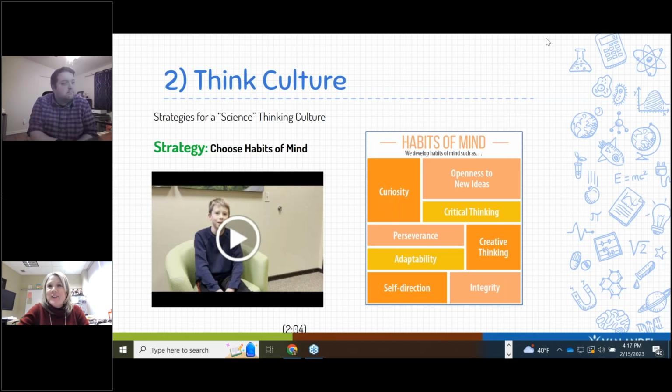Like I mentioned earlier, this is a strategy that we use a lot. Corey, I know you use this a lot with your students as well. It's just a really powerful way to reflect on thinking and help build that science thinking culture. If you're interested in more strategies similar to that, that are really quick-hitting but very powerful, I have those added into the HyperDoc as well, so feel free to take a look there. But I'm going to turn over to Corey for our next big idea.